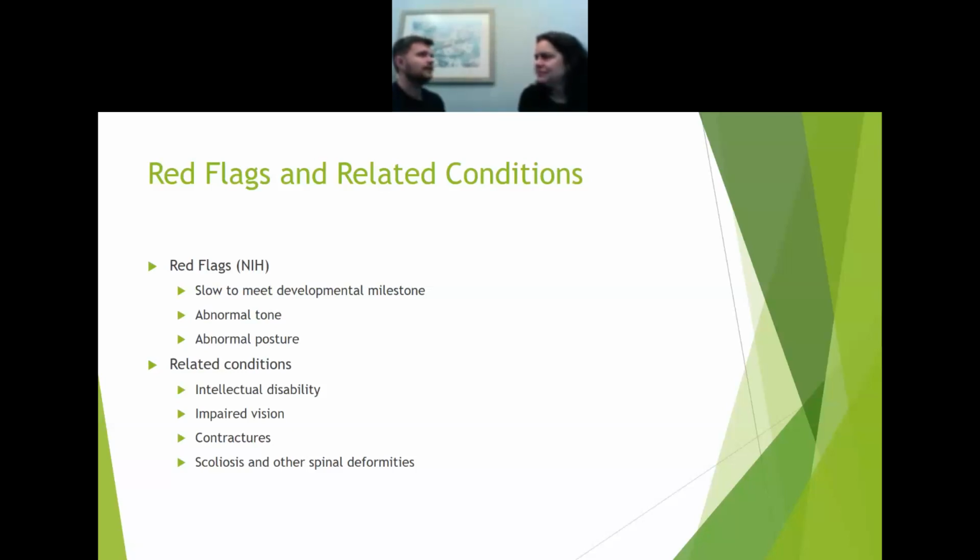Yeah, so we definitely would expect kiddos with CP to have some slower milestones, meeting those milestones a little bit later than what we would consider typical. Also, when you're changing their diaper or their clothes, or when you pick them up, you may notice they're really tight and don't want to move from certain positions. Or they're really floppy, and when you pick them up, they just flop and hang there. So, any of those abnormal tones that we've already talked about.